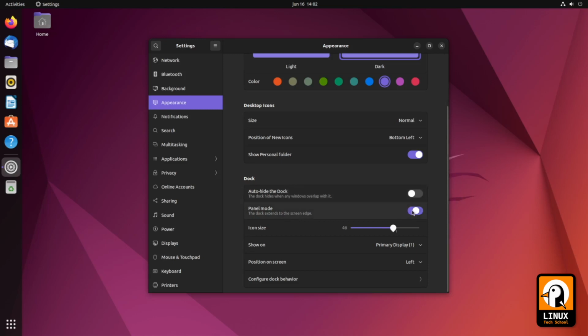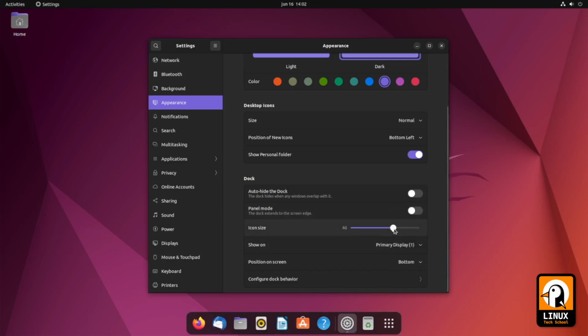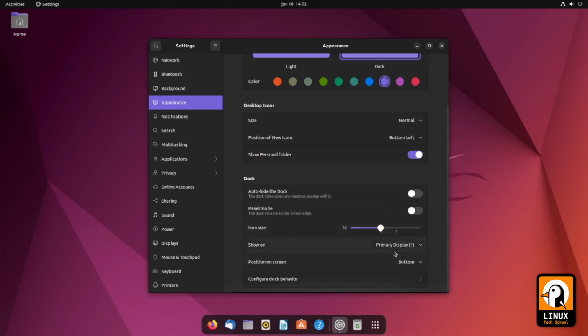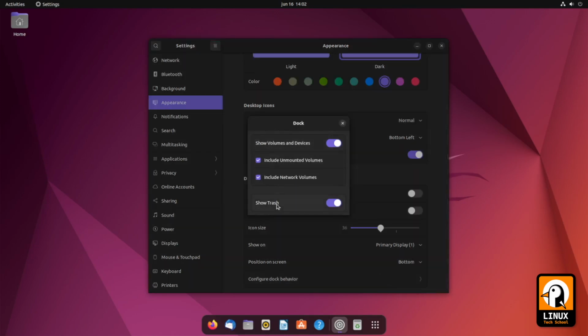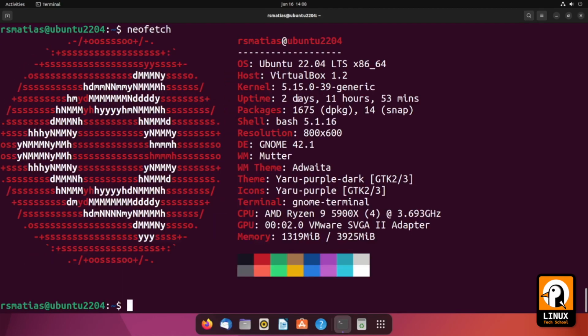Now let me just show you how to switch from the panel mode to a dock mode. Switch it to the bottom so we can have this feeling of a dock, like we are used to in Windows 11 and macOS. Just to finish, let me show you neofetch, where you can see that I really have Ubuntu 22.04, Kernel 5.15, and as you can see, Gnome 42.1 installed. While I use this version, my thoughts were that it keeps being very stable, and let's hope that it also keeps being very secure.